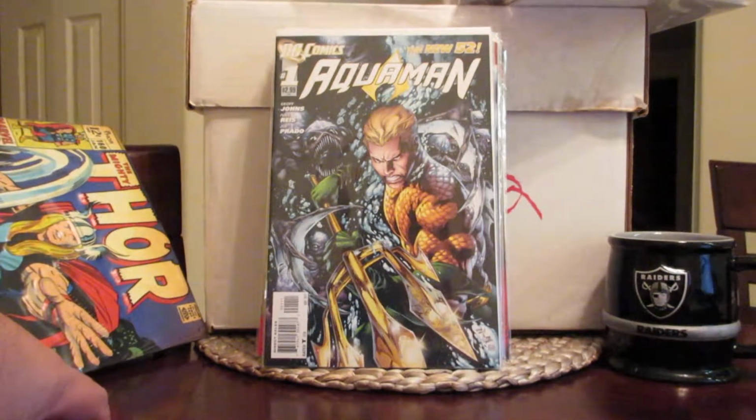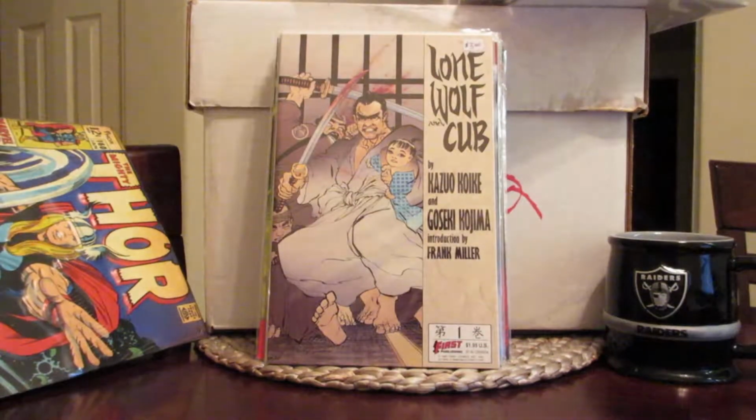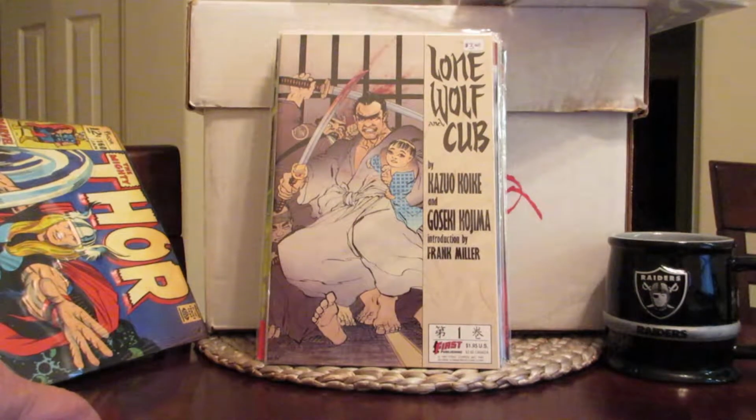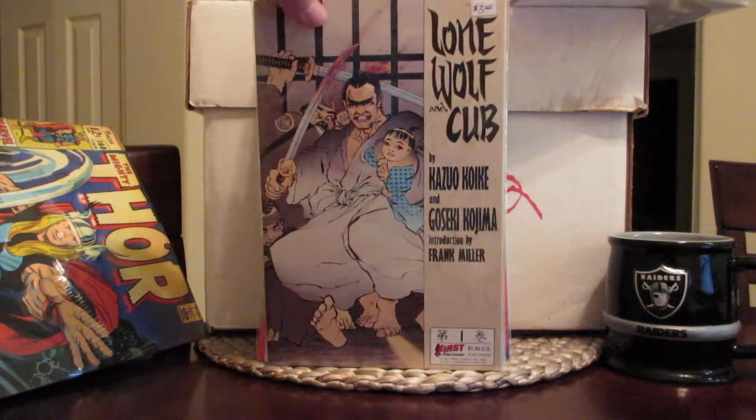This was replacing a copy that was stolen from me. New 52 Aquaman #1. Why not? Lone Wolf and Cub #1. There was some old spec on this a couple months ago. I don't know if that ever panned out. I really don't care. It's the first printing #1. Cheap, good condition.